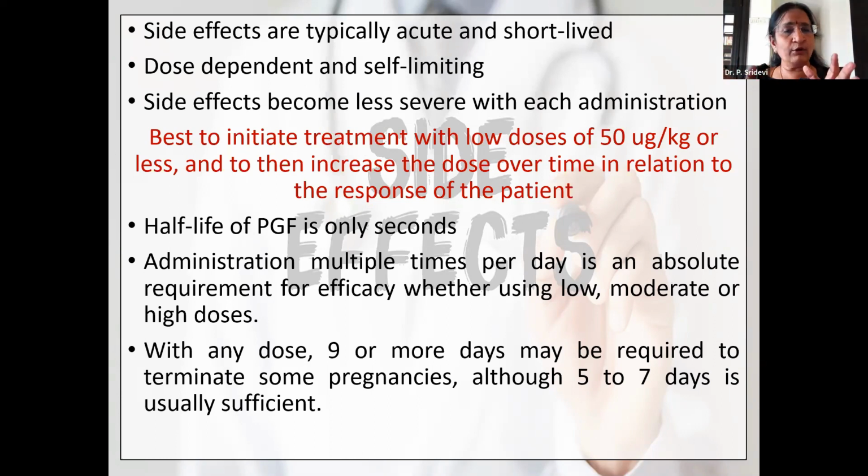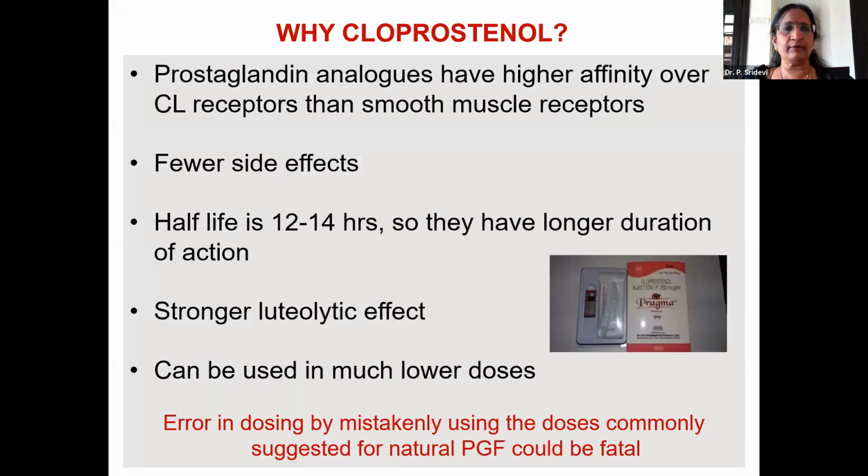And as I told you, maximum you have seen 14 days for a termination to happen. Most often it is successful within 5 to 7 days itself. Now I said why cloprostenol. As I told you, it has a greater affinity towards the corpus luteum receptors than to the smooth muscle receptors. So less amount of side effects, but better effect.